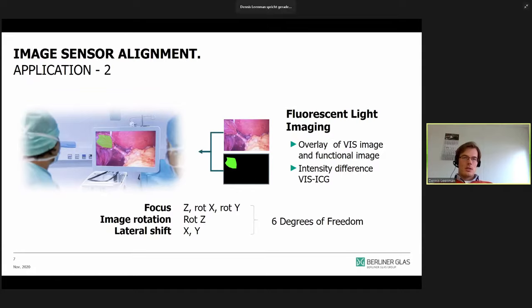So it is therefore necessary to align both sensors in 6 degrees of freedom, and with the lateral and the image rotation requirement, it is necessary to do this with single pixel accuracy. So this may be down to one micrometer.